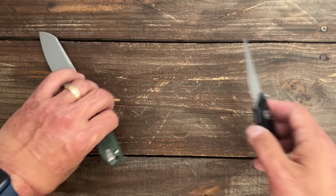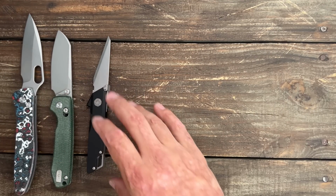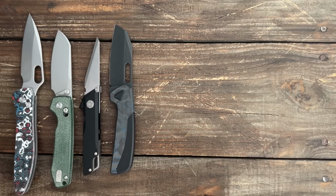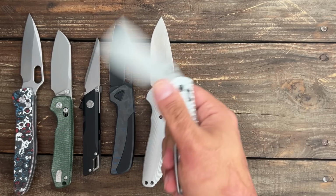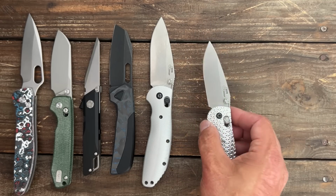So yeah, that is my top 10 plus some carried knives for September. Let me know down in the comments, what are your top 3 that you carried this month, and what do y'all think about these OG scales on this Hogue Ritter?